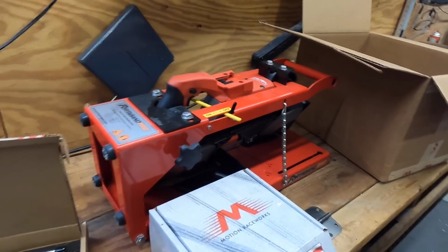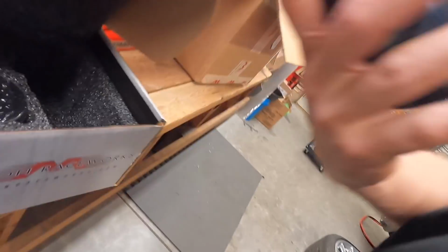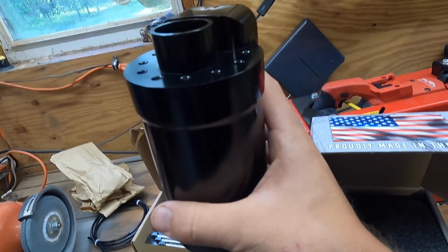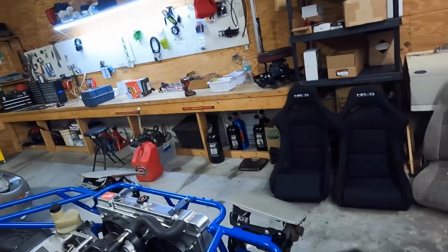We got a billet catch can. Heck yeah. Dual inlet catch can. What's that here? One second, guys. There it is. Man, these catch cans are so freaking nice. Little drain on the bottom. I have this exact one in the Camaro, so now they can match. You guys know how I like having the same parts in cars. Keeping everything unison as possible is always a good goal.